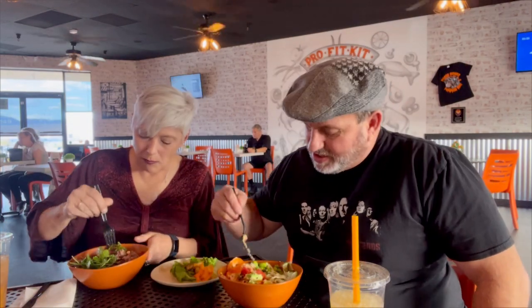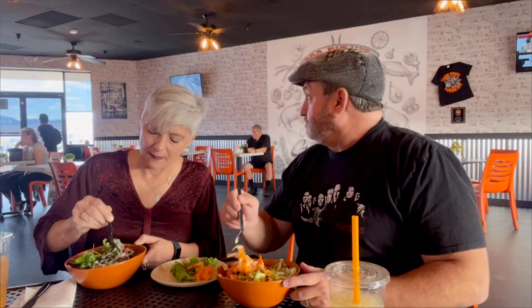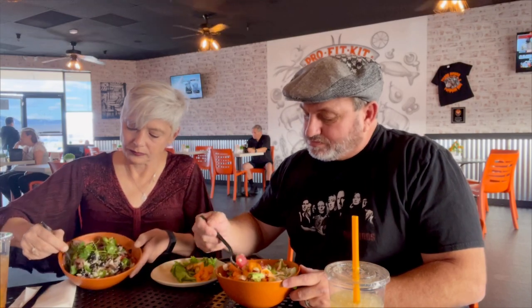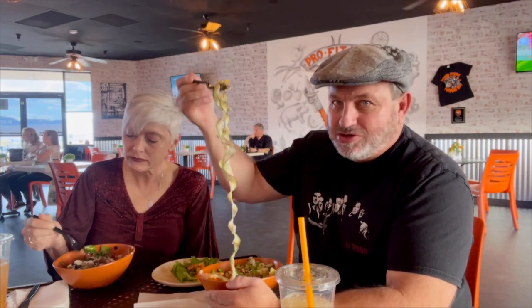Go ahead and dig into your steak bowl. Going to. This is looking really good. Beautiful black beans, a lot of fresh jalapenos. So guys, look at this. That's just delicious, guys. And healthy. Look at the curly cucumbers.